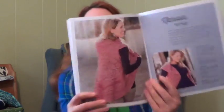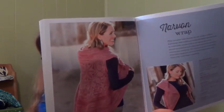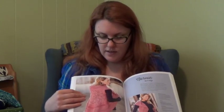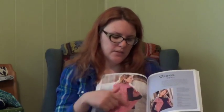But this, I do have to admit, I really like this. It's the Narvon wrap, N-A-R-V-O-N. I really like it because it's kind of like a circular shawl and it just has holes in it for your arms to go in. So it's like a vest. I really like that one. I would never knit it in pink. I don't know what I'd knit it in. A gray would be pretty because then you could wear colored tops underneath it.